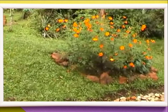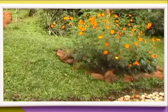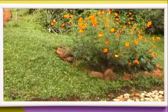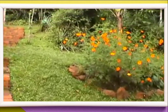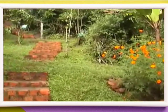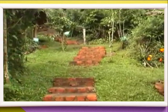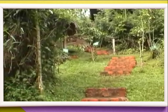This is our campsite in Buindi National Park, the impenetrable Buindi National Park in Uganda. We reached here last night after about 24 hours of travel, half in air and half by road.